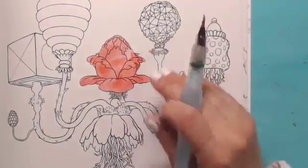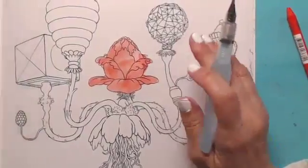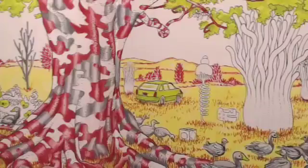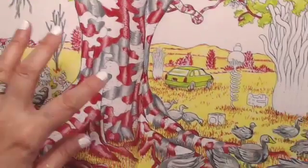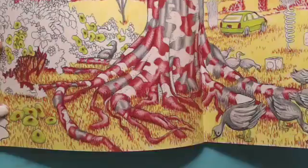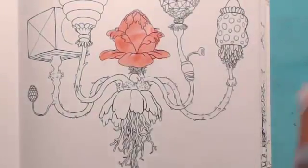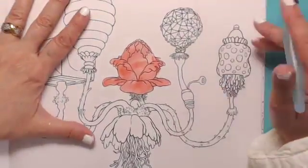All right, and again, the other thing I find helpful when you're doing a color book page is to go through and use your colors around. Like there's gray here, there's gray here, the ducks are gray. There's bright lime green here, lime green here, lime green here, and down here in the corner. If you spread the colors around, it will make your page look more cohesive. Now in this case, we're just kind of doing one item.